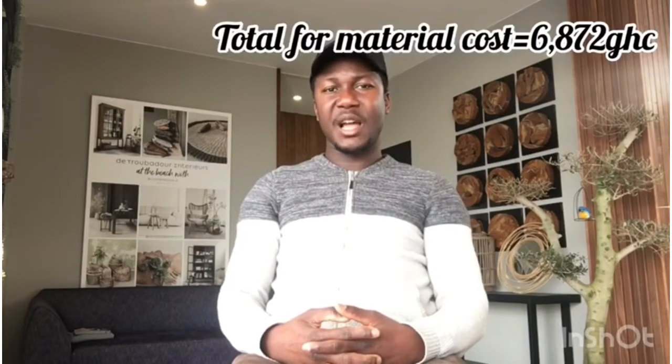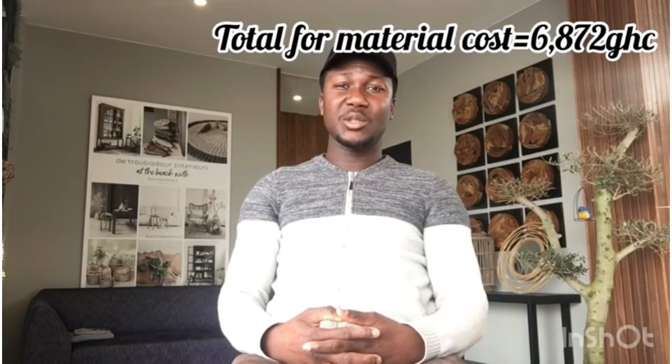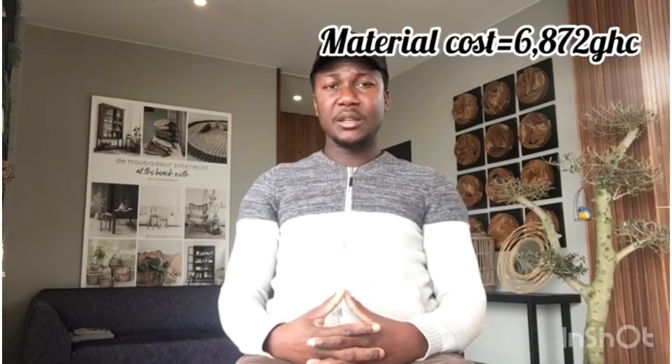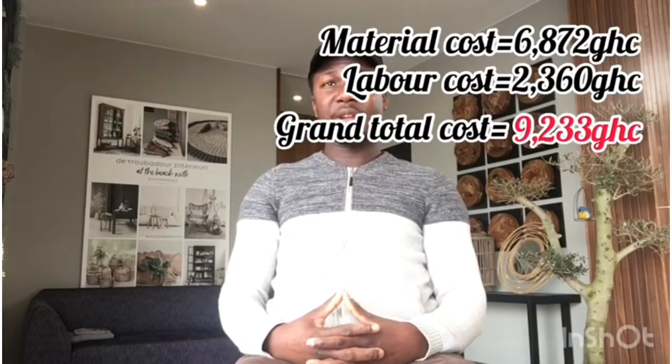So in total for the materials, we spent 6,872 Ghana cedis for the materials only. And then the labor work cost 2,360 Ghana cedis. So in total, we spent 9,232 Ghana cedis. So that is just for the pillar work, or the columns to hold the blocks in place.